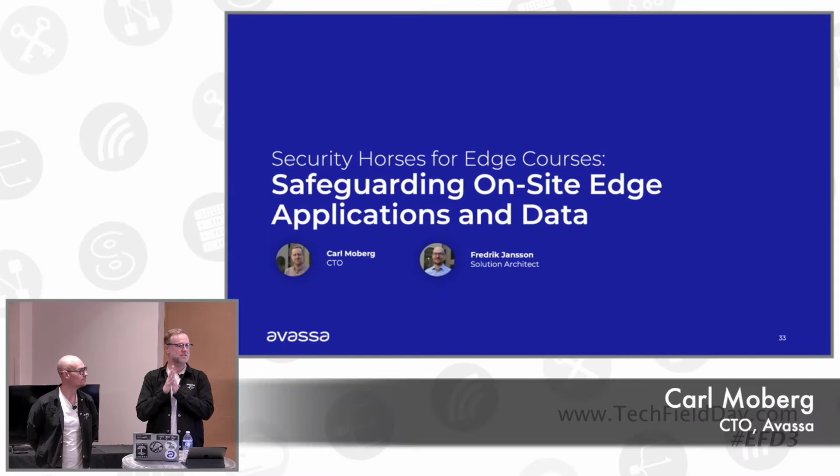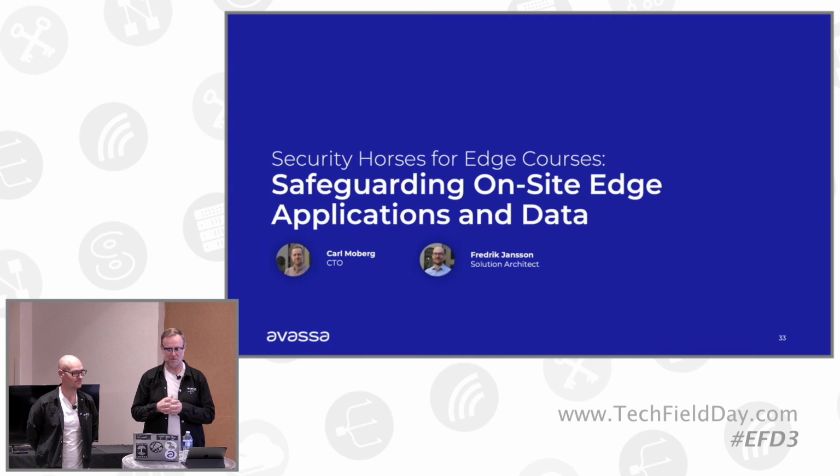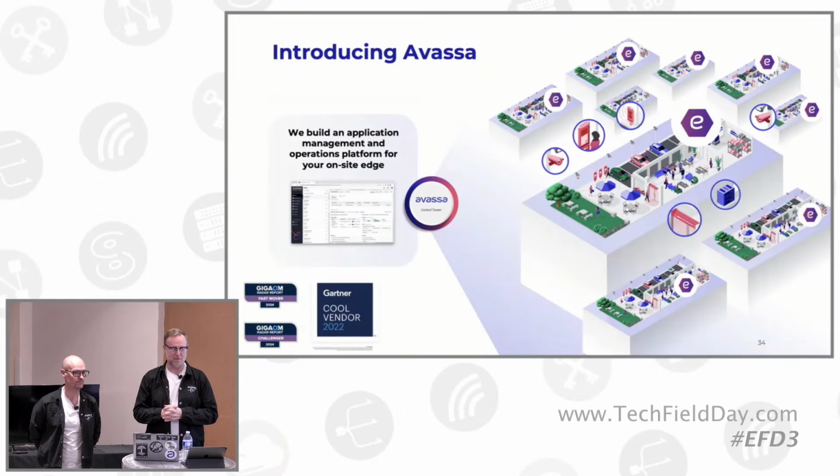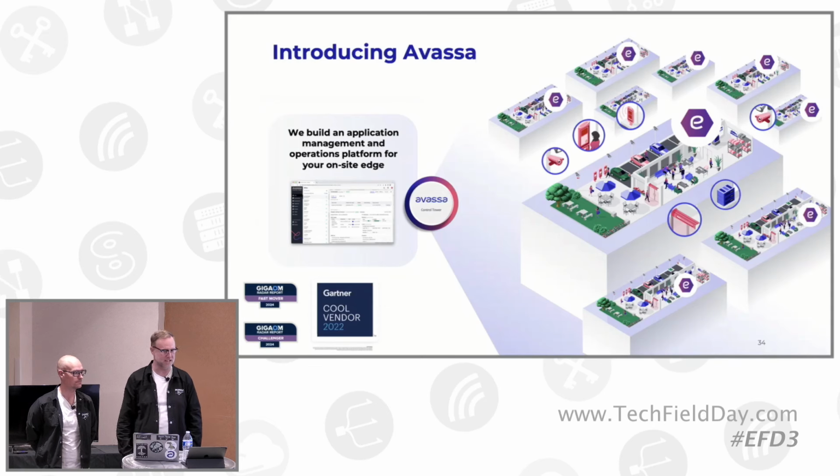This presentation is called Security Horses for Edge Courses, Safeguarding On-Site Edge Applications and Data. And we are Avassa, of course. We provide an application management and operations platform for the on-site edge. This means that we help our customers manage the infrastructure and the applications outside of the cloud, which is usually how they define edge. They do that on distributed infrastructure and in an automated, secure, and scalable fashion.